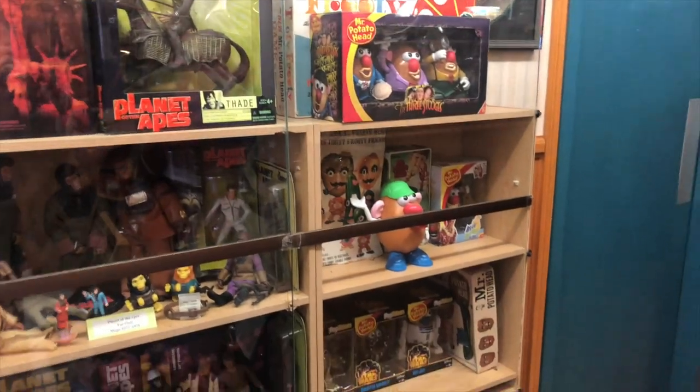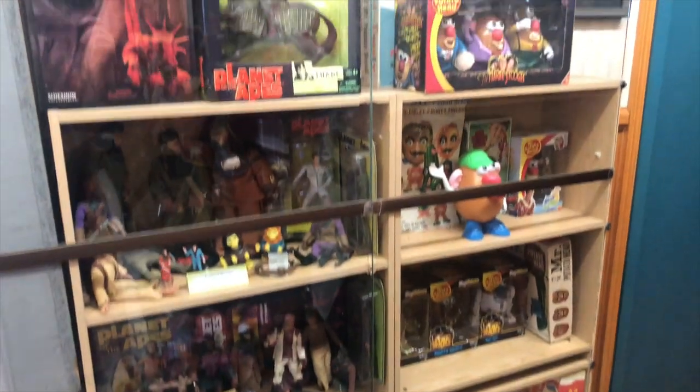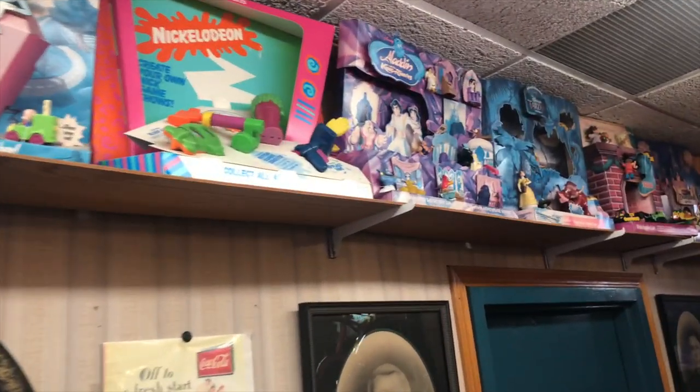You know, it's amazing, a lot of these toys I've had or was selling them. Oh, look at this. Here, these store displays, we have some in the store right now. We sell them for $100 a piece.